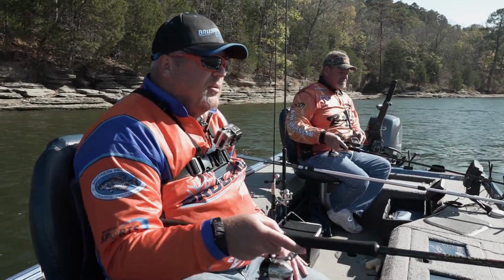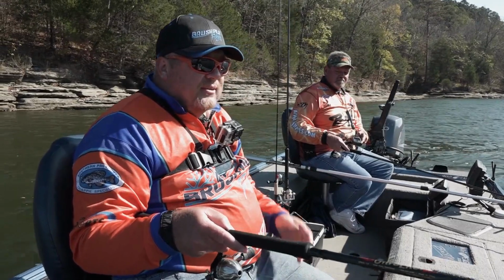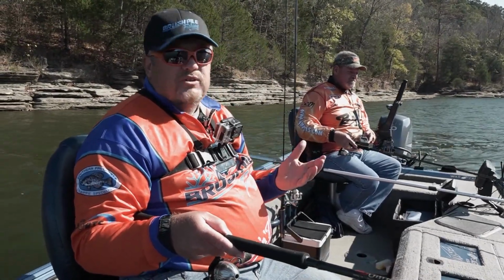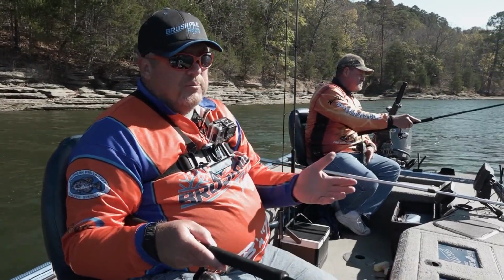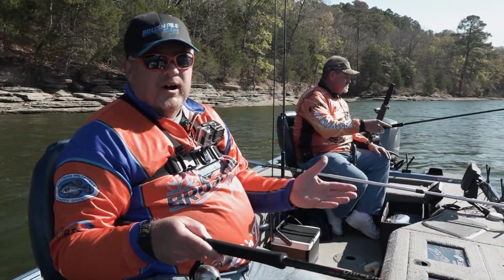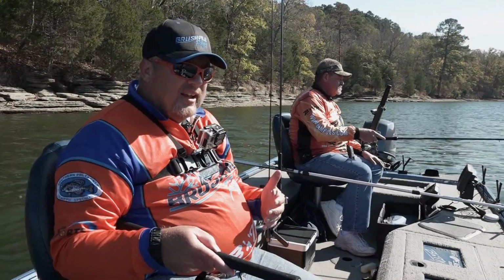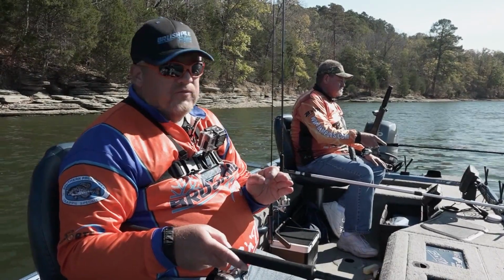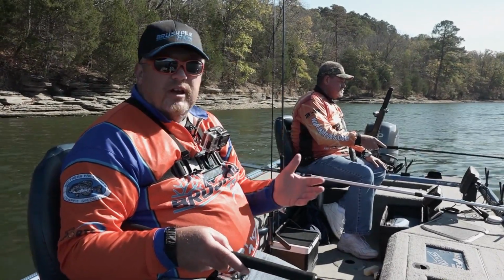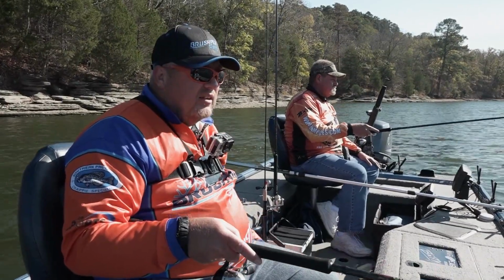You know, we talk a lot about putting a pattern together, folks. Sometimes there's a pattern within a pattern. We know we're fishing brush piles today, but pay attention. Are the brush piles on the points better? Are the brush piles in the calmer water, the windier water? Are the fish on top? Are they in it? There's so many different things that if you know the fish are going to be finicky, then you want to put that together and give yourself as much of an advantage as you can get.